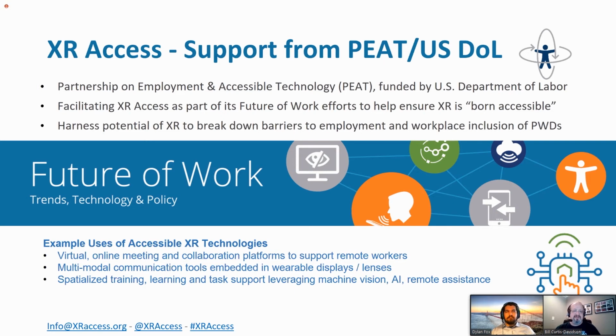And I think all of us can appreciate, especially during this pandemic crisis, that we all need to use technology to do our jobs, to be connected socially with each other, and to really collaborate and communicate with each other. It's very, very critical.